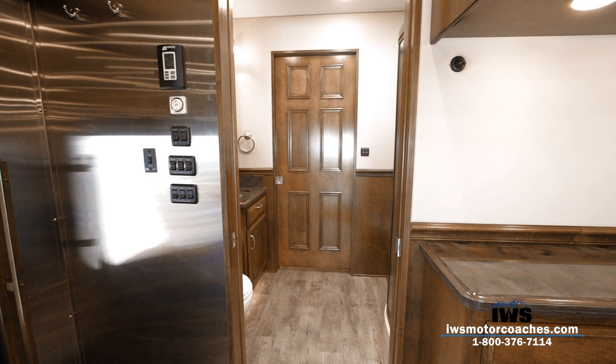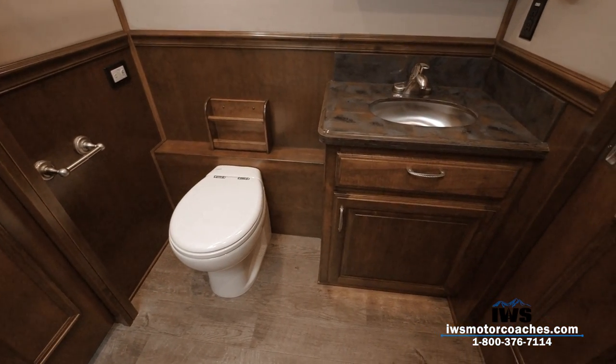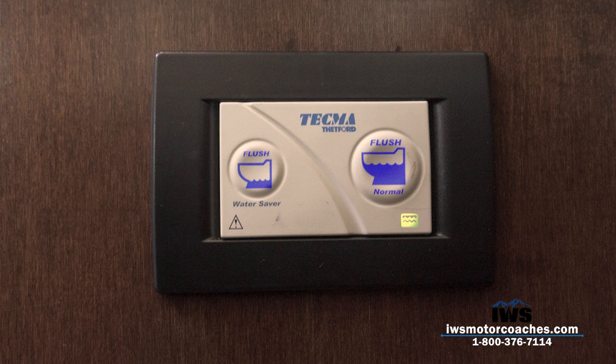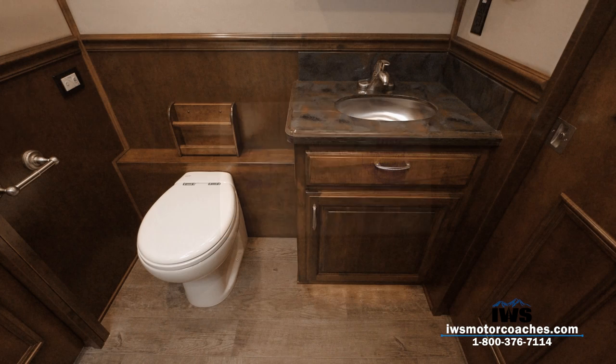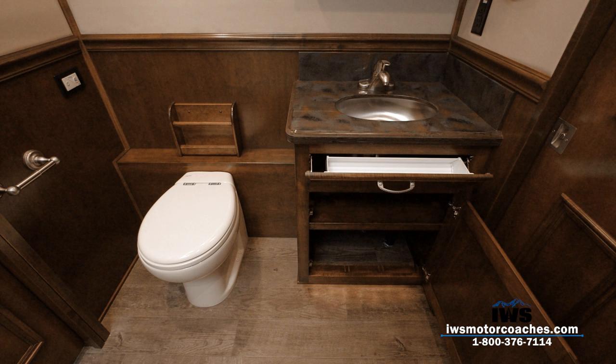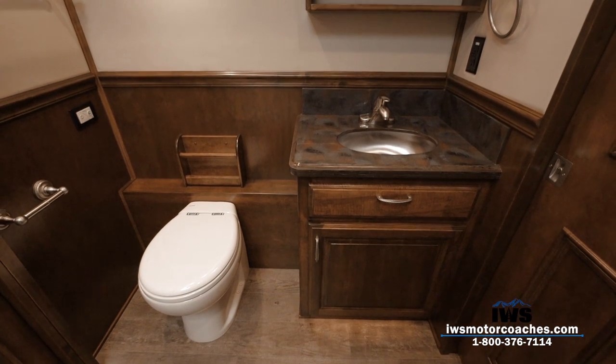Now, as we move into the bathroom area, it's really hard to show how big this thing is in the video, but by not having a private toilet, we were able to really make the bathroom the full width of the coach. As with all of our high-end coaches, we install the macerator toilet as we just showed you there. It has a really large vanity in it, medicine cabinet. Also notice there's a magazine rack behind the toilet.